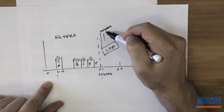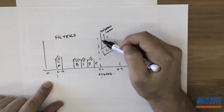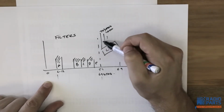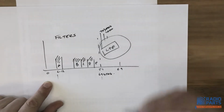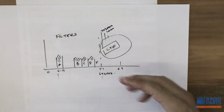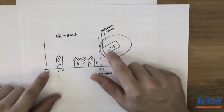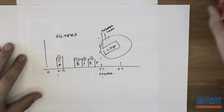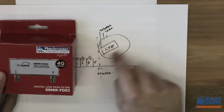And then they've got 10 megahertz of bandwidth, then you've got Telstra and whatever else. There's a heap of signal being pumped through this area here, and due to that high level of signal, it's causing issues with TV equipment. So the first thing that you want to do, and if in doubt, often the way of fixing it, is using an LTE filter, so getting rid of those high frequencies.